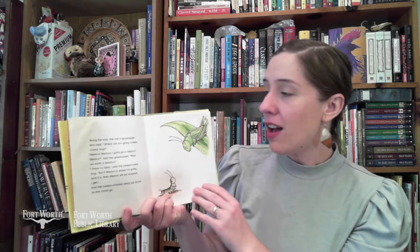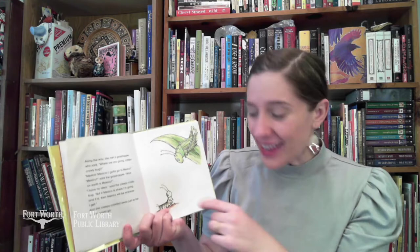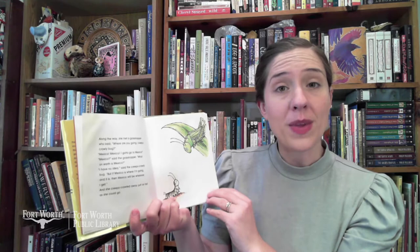Along the way, she met a grasshopper who said, where are you going, creepy crawly bug? Where is she going? Mexico, Mexico, I gotta go to Mexico. Mexico, said the grasshopper. What on earth is Mexico? I have no idea, said the creepy crawly bug. But if Mexico is where I'm going, and it is, then Mexico will be wherever I get. And she creepy crawled away just as fast as she could go.